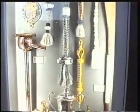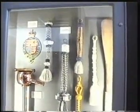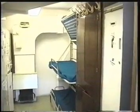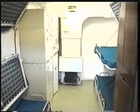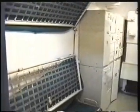Video is only allowed on the outer decks of Britannia, which is quite a shame because it would have made a much more interesting film. However, I hope you'll enjoy what you see. This is a mock-up of a cabin in the visitor centre.